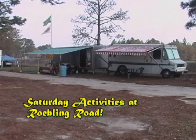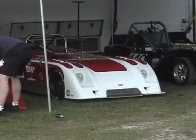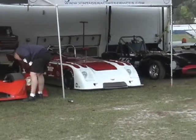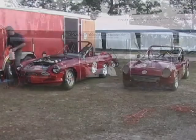It's now Saturday morning, and the weather continues to be perfect. We have a qualifying session in the morning, a qualifying race later in the afternoon, and we're looking forward to the day. Drivers and crews are getting their cars ready for the day. We'll walk around and see what they're up to.